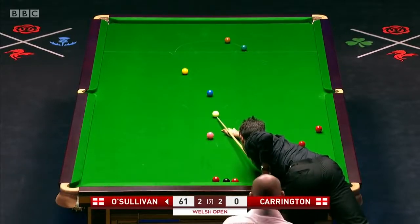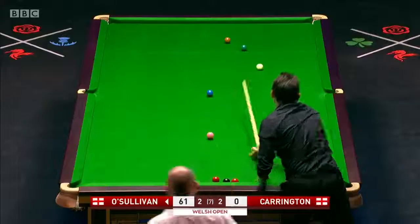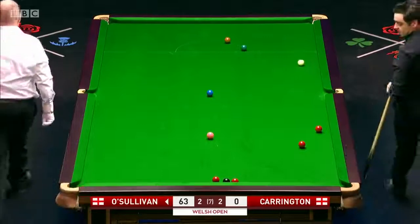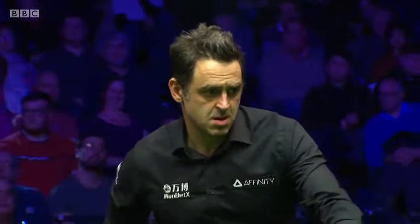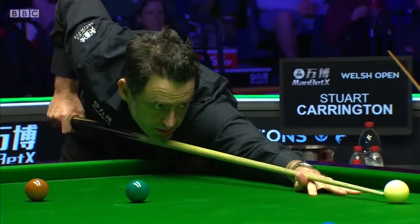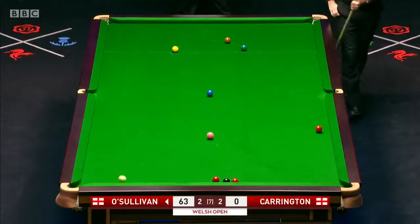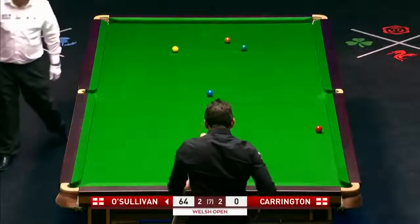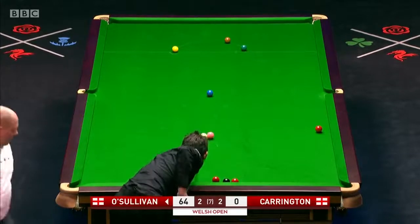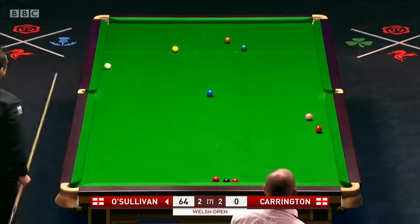Well, maybe he can get through to the yellow. He changes hands. You don't even notice now, do you? And this red will keep Stuart Carrington in his seat. 10. And Ronnie will be one frame away from a place in the next round. 11. Yes, I still think Stuart Carrington's been struggling this frame ever since losing the last from a winning position.